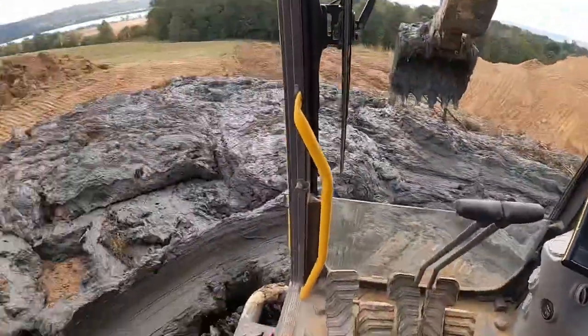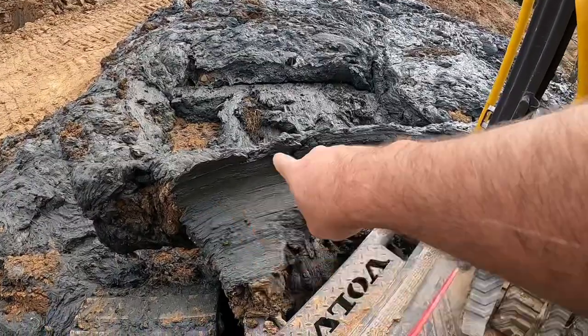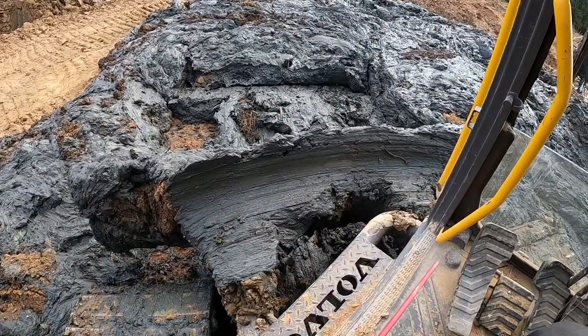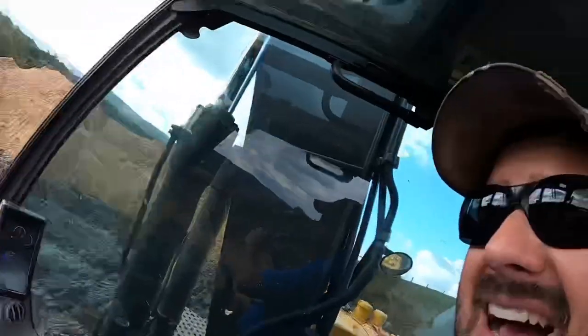But you want to know, I tried to explain this the other day. See how that counterweight swings right through that blade? That's what takes most of the paint off my counterweight. And while the paint's off the counterweight, I am not getting off this machine to shove off that blade every time I swing around. It is what it is. I don't care.